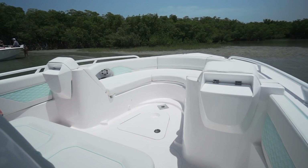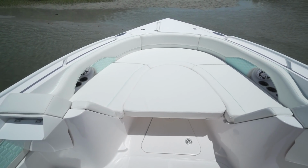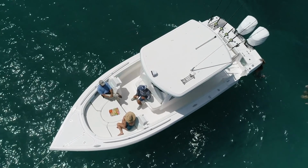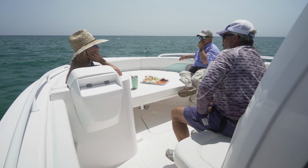So I took the bow seating area and transformed it into a lounge area. Just simply popped in the center cushion and it was a game changer, let me tell you. It was the size of a king-size bed. Rick, George, and I sat up there while the kids were jumping off the stern today.